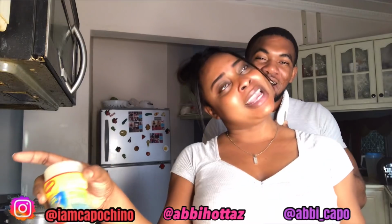Alright guys, so right now we're going to use 2 seasonings. I don't have all of the ingredients. So therefore, I'm going to use the fish seasoning and the all-purpose seasoning as the only source of the pimento.